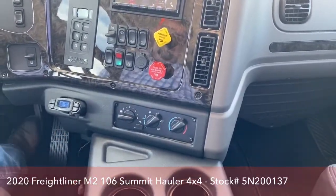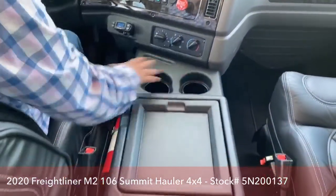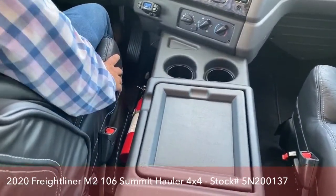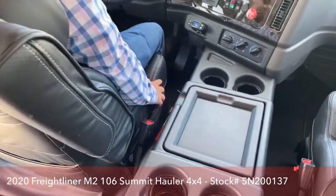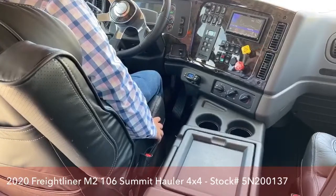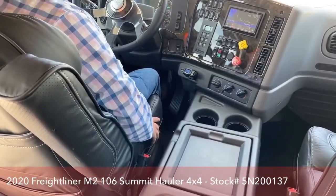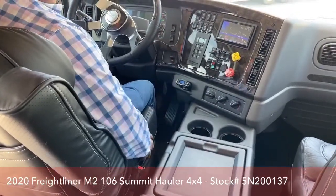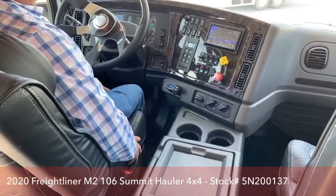This is our trailer brake. And it does come with substantial storage up front, a couple of cup holders right there, and the air, so you can adjust, which makes things the safest and most enjoyable for you to drive. So again, there's a lot of good in this truck. I believe this is the safest truck on the market today. All the Summit Hauler line, that's why they were designed.